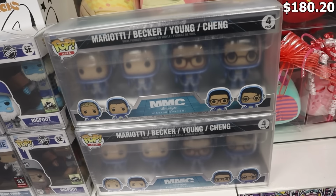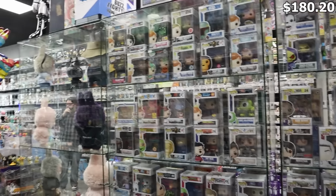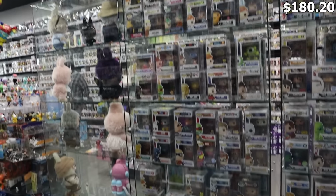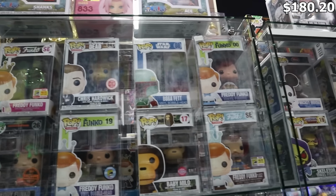You also have the Mind Style Mission Control 4-pack. You don't see those very often either. And then, folks, right behind me, we have, I would say, Mega Grail cabinet. I think that's an understatement. There's some good ones in here. Let's kind of take a look at all the different ones, guys. We'll kind of go through a bunch of different Freddy Funkos in here.